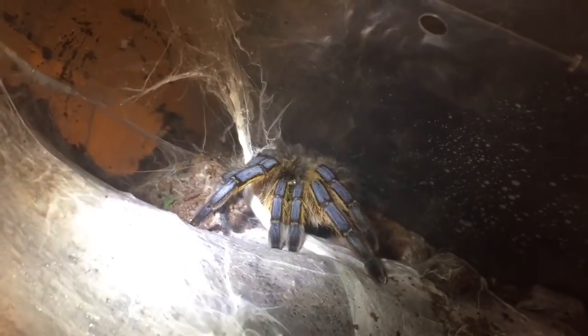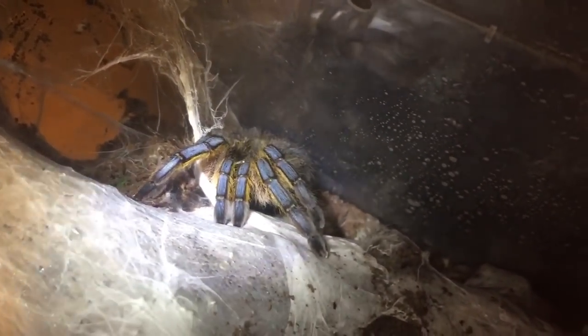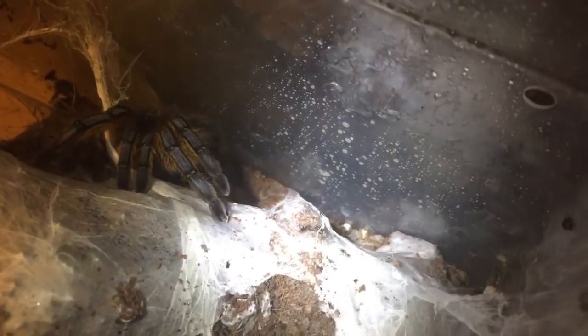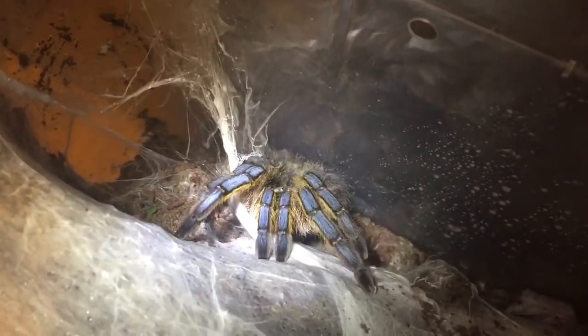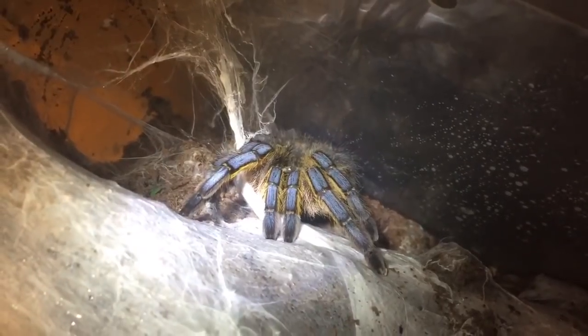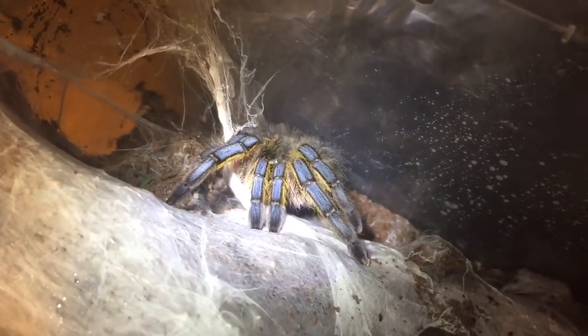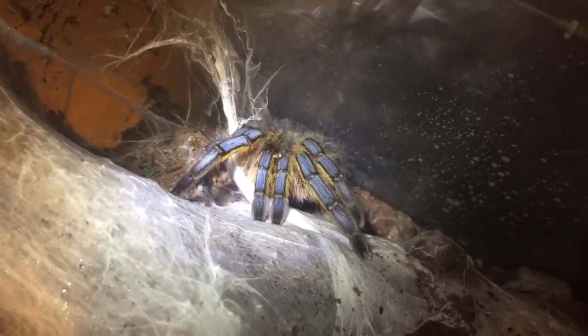Her abdomen's nice and plump, so she doesn't need a feed for a while. Just make sure the water dish is full, and she's always at the back of the enclosure grabbing loads of heat off the heat cable, and you can see why they're so popular in the hobby, because of their beautiful colours. So yeah, my Harpactira pulchripes, golden blue-legged baboon.